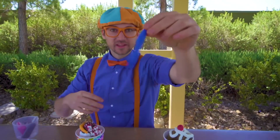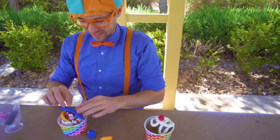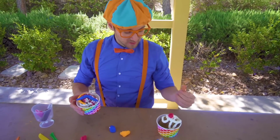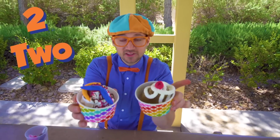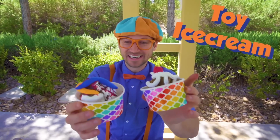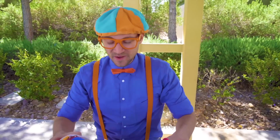Ooh, look at that gummy worm. Let's lay it right there. And there we have two tasty looking toy ice creams. Yum!